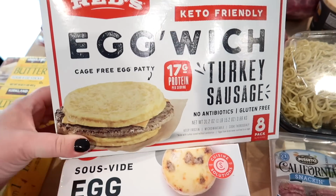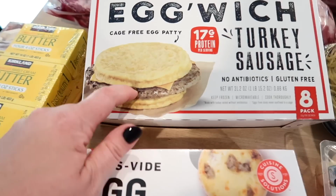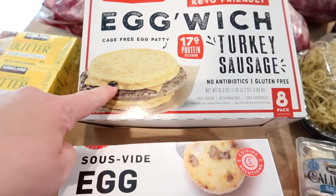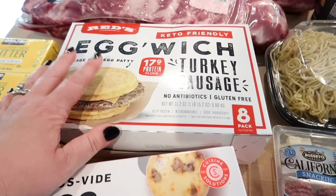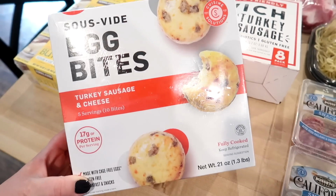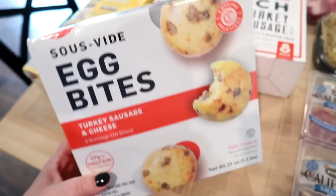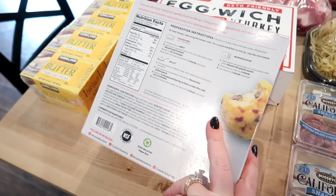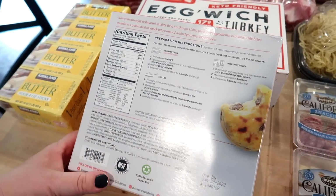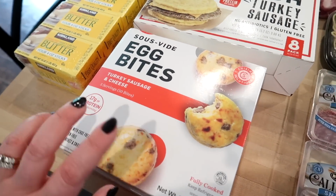I purchased these before. These are the Red's egg witches. Instead of like, you know, breaded, like a biscuit or an English muffin, they actually have egg on the outside. Adam likes these for breakfast, so we got those. And then I decided to try some of these sous vide egg bites. These are turkey sausage and cheese. I'll probably have these myself for breakfast here at home, but I don't know that I've tried this particular brand before, but I really like the ones from Starbucks, and obviously I've made my own here at home before, so we'll give those a try.